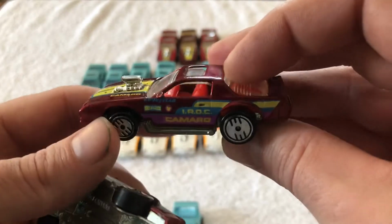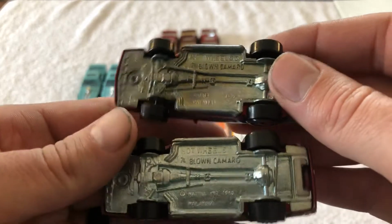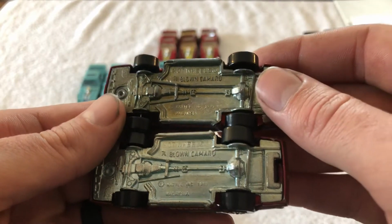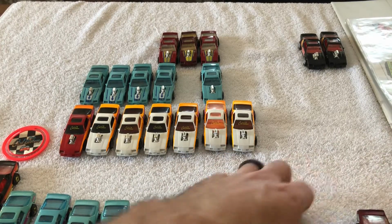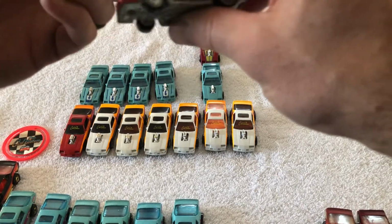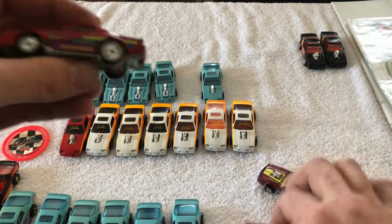This one here, obviously Ultra Hot's red interior. This one has the same base as this, with the Hot Wheels 74 blown Camaro on the bar and the no bar Malaysia. The next one we have is the Metal Flake Dark Red, but we have tan interior. So I'll do these two first.